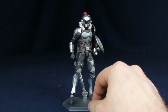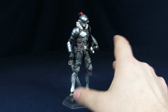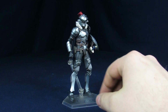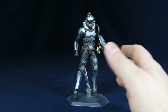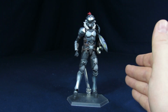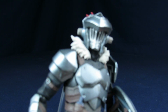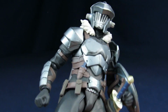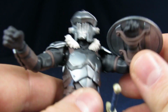Yeah. Number 5 is going to be the Figma Goblin Slayer. Now, the reason why we decided to go with this over Megumin, and it was kind of like a tie, you could flip a coin, but we decided to go with this because it's not like it's a bad figure per se. As a figure, the thing is gorgeous if it ever focuses. It's got good details. Yeah, the paint job's good. The articulation works more or less.